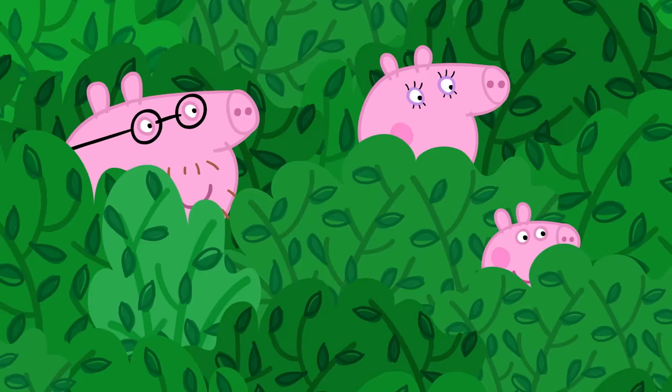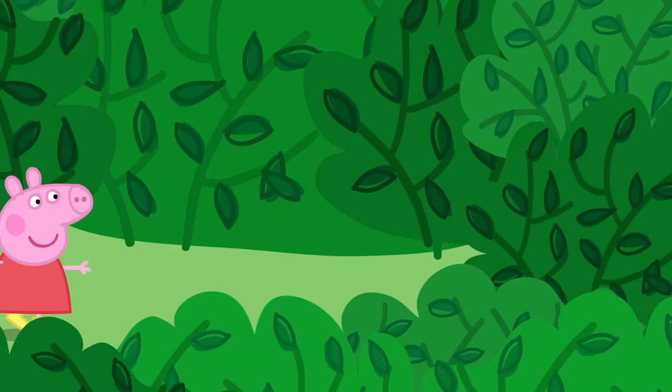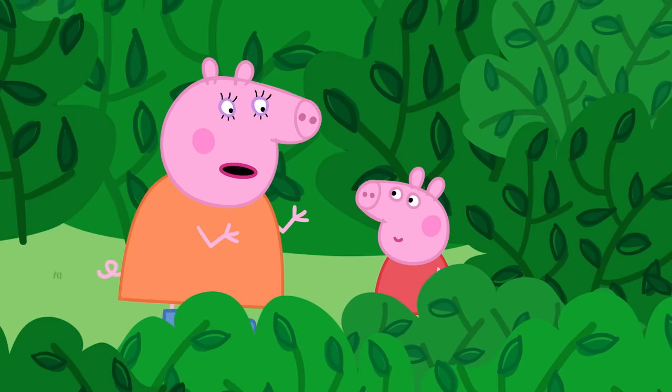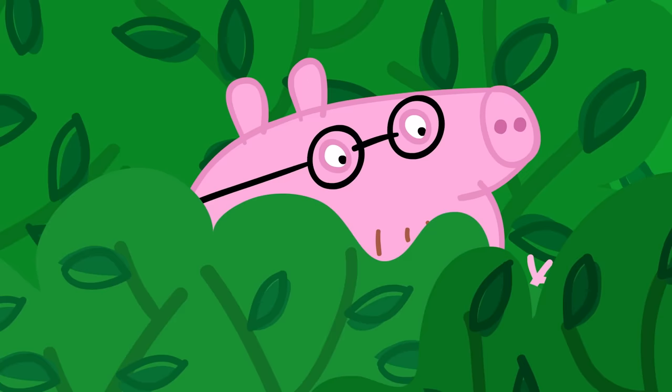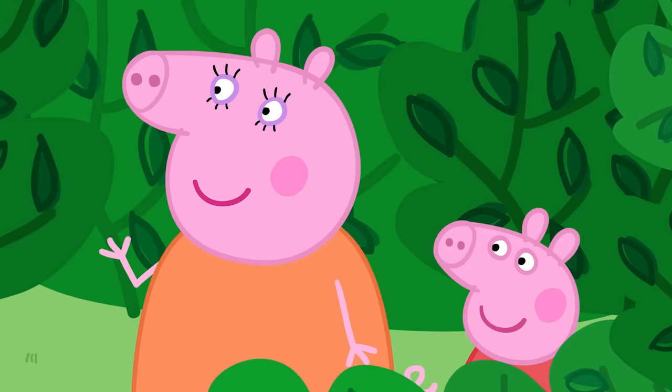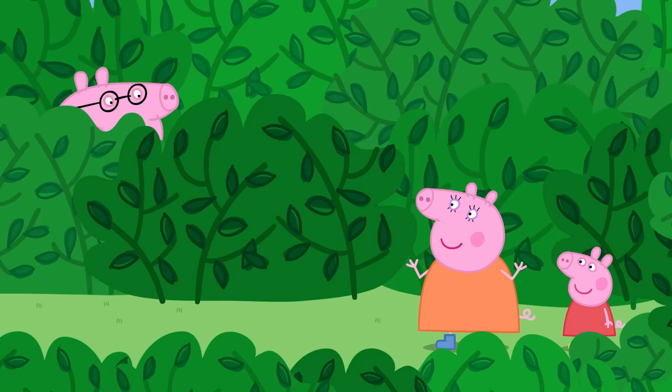Everyone thinks it is very fun indeed. There's nowhere to go. Oh, dear. We'll have to go back and try another way, Daddy Pig. Daddy Pig? Over here, Mummy Pig. George and I must have taken a wrong turn. Uh-oh. Perhaps we should meet at the fountain in the middle. Good idea. Race you!